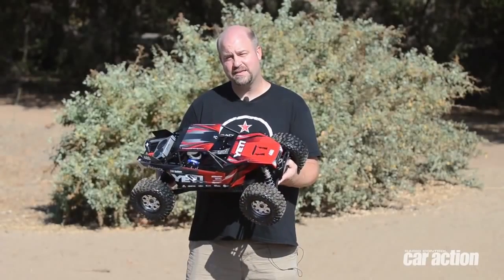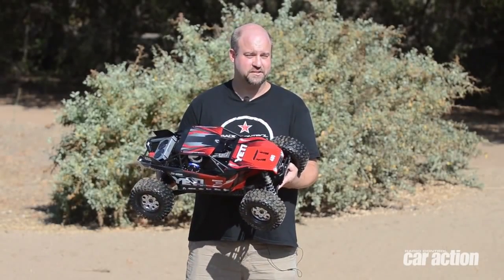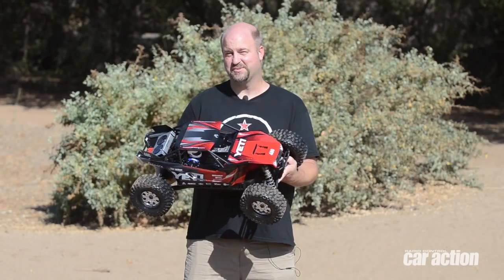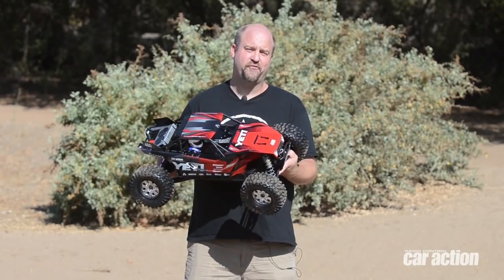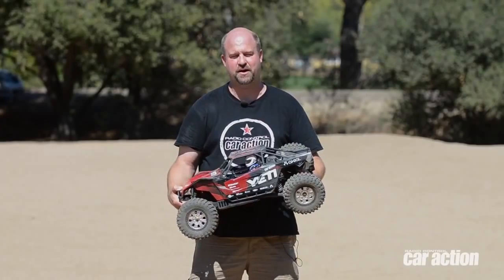Besides the size, this is basically the same as the actual Yeti. It has an independent front suspension, solid axle rear suspension, all metal gear transmission, and a slipper clutch. But what makes this one stand out are the larger tires, lots of ground clearance, and it has an 1/8 scale brushless system that can handle 4S and 6S power. 6S is a lot of power through this thing.